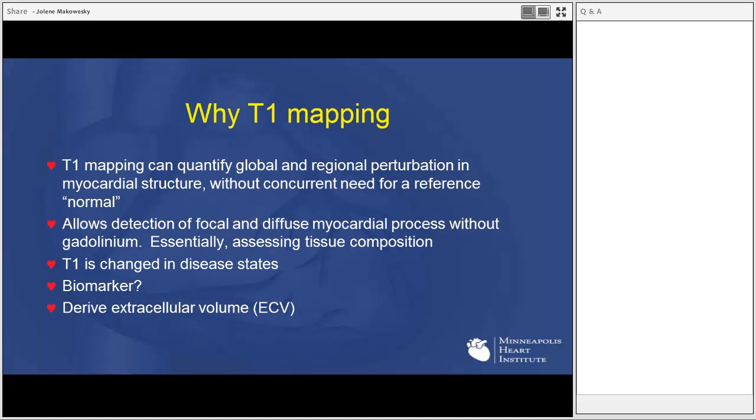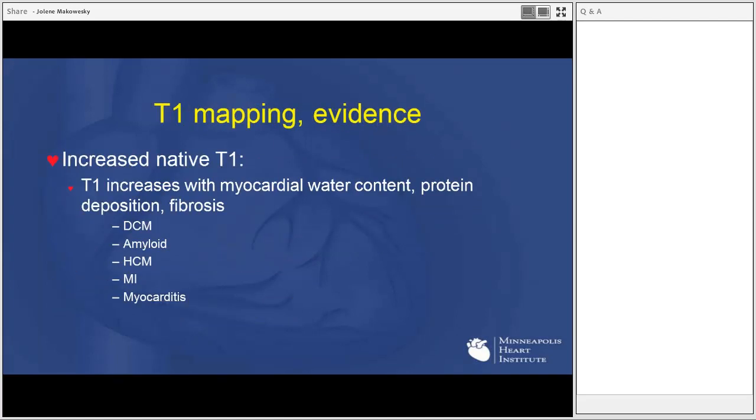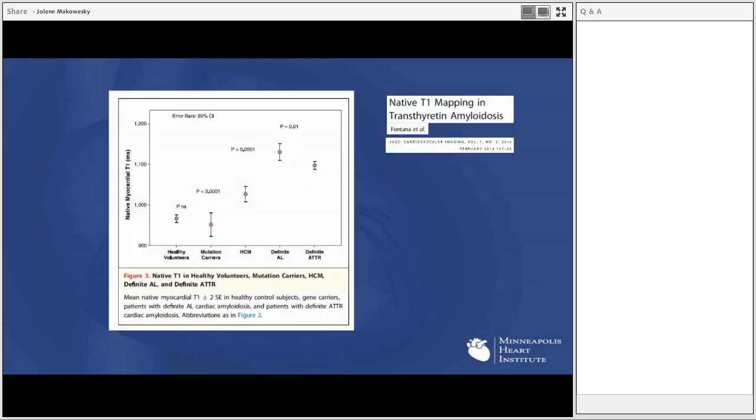And I'll talk a little bit more about how it can allow you to derive what's called extracellular volume if you give gadolinium. So now, native T1, or T1, really means the T1 before you give contrast. What increases T1? Well, myocardial water content. So protein, fibrosis, they all increase T1. So cardiomyopathies, amyloid, HCM, MI, myocarditis, they all increase T1.